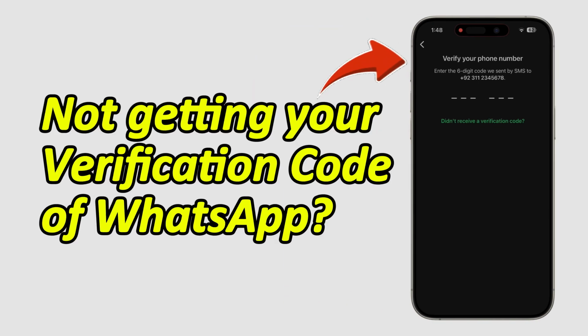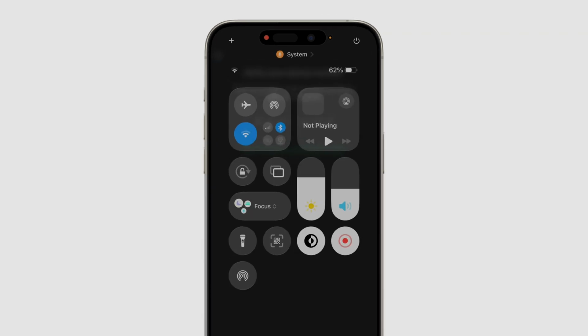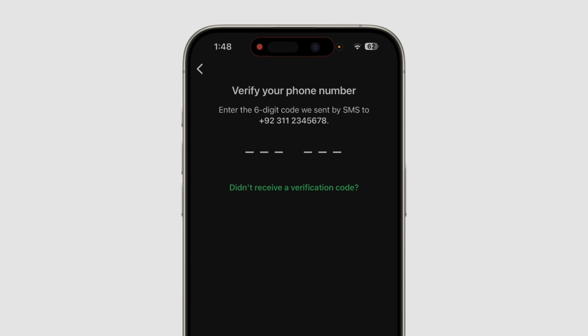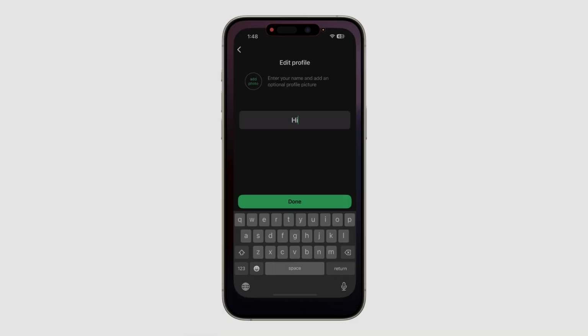Not getting your verification code? Don't worry. Here are some quick fixes. First, check your signal and internet connection. Weak service or no data can block texts and emails. Next, make sure your phone number or email is entered correctly. One wrong digit and you'll never get the code.